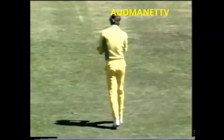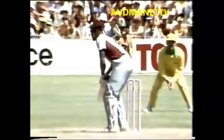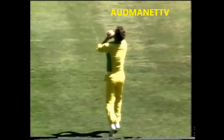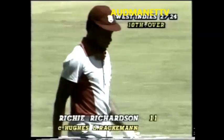Well, it's the Australian captain who is under it. Wrong one to hook, as indeed it was on Saturday. Almost a playback there, with Kim Hughes taking the catch off Rackemann, and Rackemann's extra bounce did the trick there. Richie Richardson out, caught Hughes, bowled Rackemann. A combination of Rackemann's bounce and Richardson's impatience. Obviously not an accomplished player of the pull or hook shot, into position too late, the ball too close to the body, off the top edge, up into the air, into the hands of Hughes, exit Richardson for 11, 2 for 24.